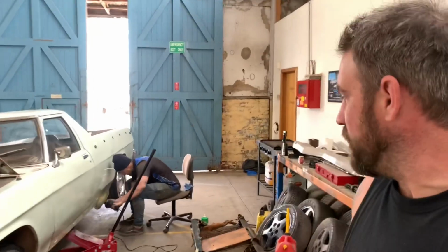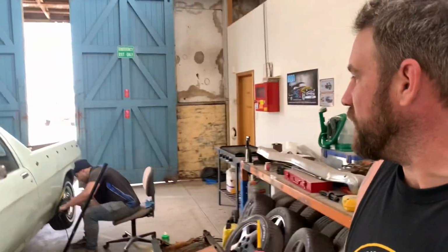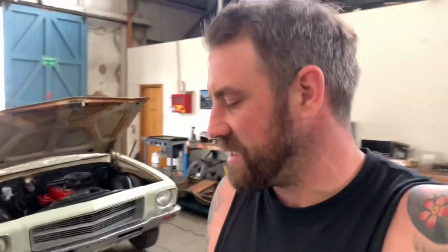New grille is all in, painted up. Wheels are looking good. Jake's just finishing off the steel panels over here. We just got to push one little dent out, just get that a little bit nicer than it is. And then, yeah, hit the road in this thing.